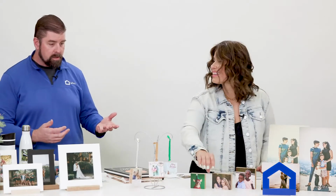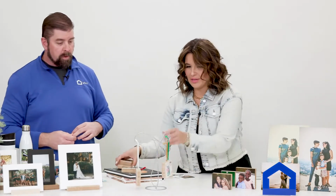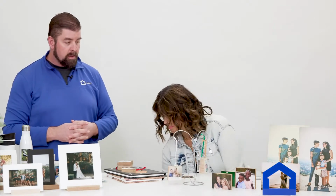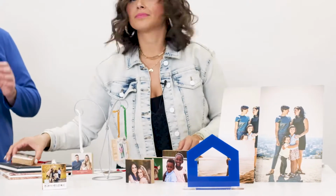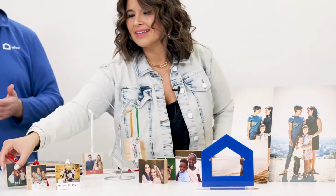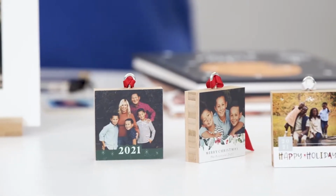Let's talk about a bunch of different options here, Christina. And we have the awesome little tree here that's displaying some of our bamboo ornaments. I love the bamboo. I think they're a super clean way to feature images for the holiday. They're kind of another mid-century style. You can print both sides on them. And the really cool thing is we have the editor studio.